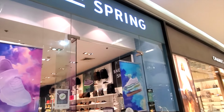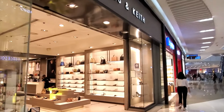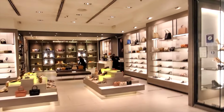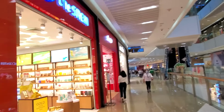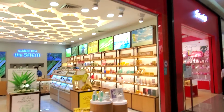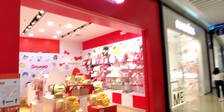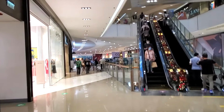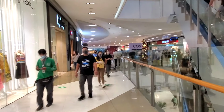Call It Spring. Awesome. Charles and Keith. More purses and high heels. The same. Saim. I don't know. And then you have kids, they'll probably like this kind of stuff. Pandora. Alright, so you guys get the deal. A lot of clothing stores on this floor. And I believe we're on the 3rd floor right now.